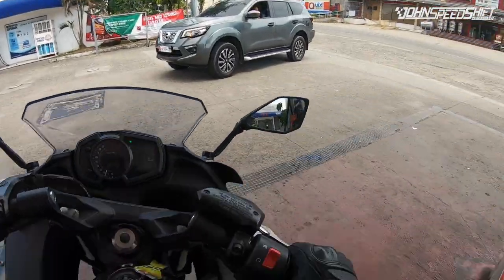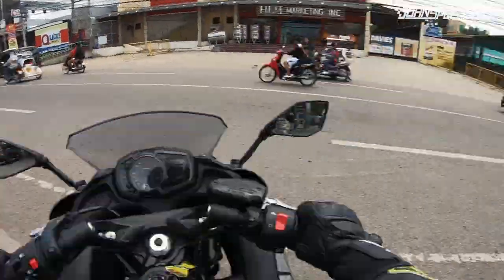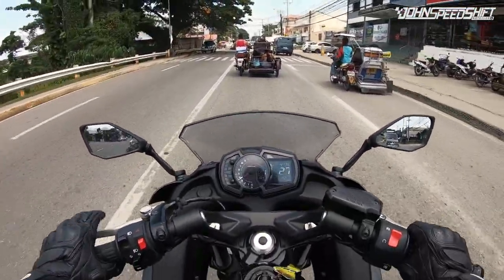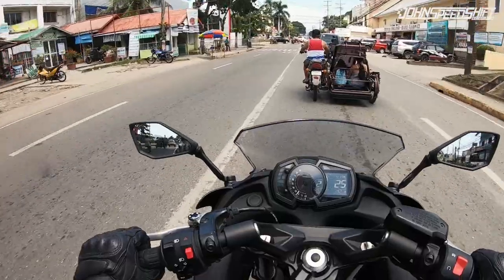Anyway, this is quite a big bike, 650cc parallel twin engine. Nasa 196 kilograms po yung weight nito. So far, the seat height is very good, you know. And by the way, before I forget, I would like to thank my friend Mar Rivera sa pagpapayaram ng motor na ito. Brother, maraming salamat.